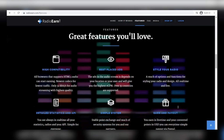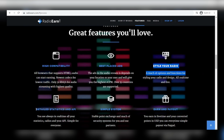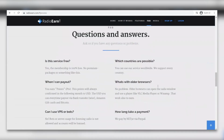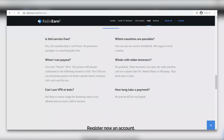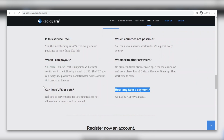If you scroll more, you'll see the features that this website offers. There's high compatibility, best placed ads, style your radio, detailed statistics, and API. Simple system, and earn and payout. These are what you'll see in the part of their features, and they each have their own description, so you can go ahead and read those descriptions so that you'll understand how they work and what they are exactly. Then if you scroll down again, you'll see some frequently asked questions that have answers, of course, and maybe if you had any that are similar to these ones right here, then you can read through these facts so that your questions will be answered.